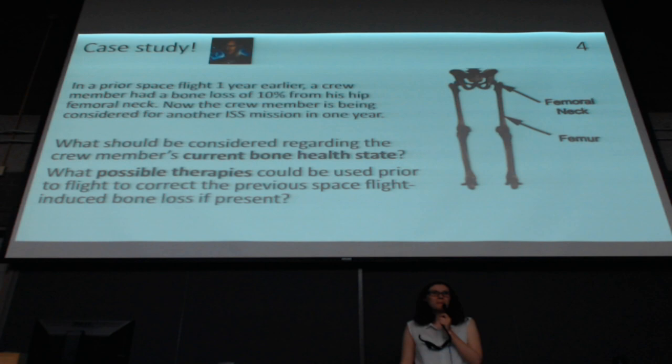I mean, you can check to see if he's regained any of that bone mass from being on Earth after the initial flight. Yeah, that's a really good idea.